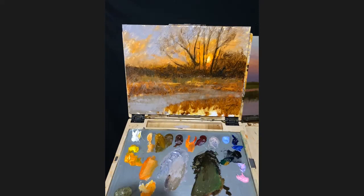I got to figure out what to do with this area up in the front. Too much gray on my brush. I got to wipe that off. Back to my green, yellow oxide.